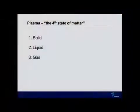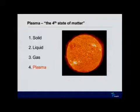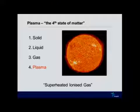So what is plasma? Well, basically it's the fourth state of matter, not the fourth dimension, but the fourth state. We normally understand that matter exists in three states: solid, liquid, gas, but it also exists in a fourth state, and that's the state of plasma. Now, our sun is an example of gas that exists in a state of plasma, and the best way I can use to describe it is that it's superheated ionised gas. It has different properties to gas.